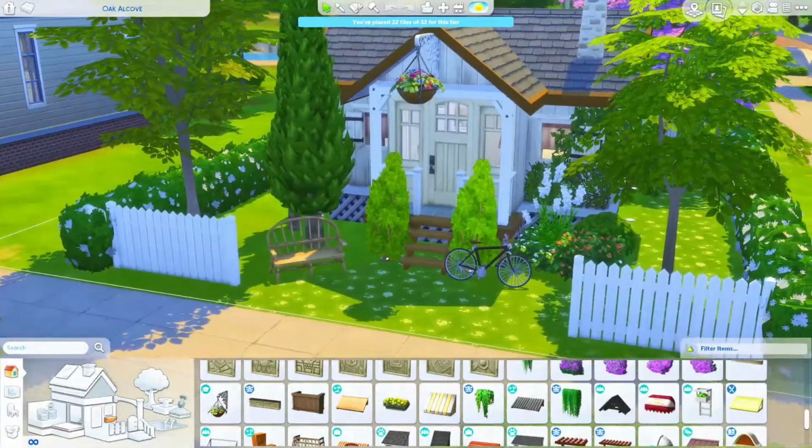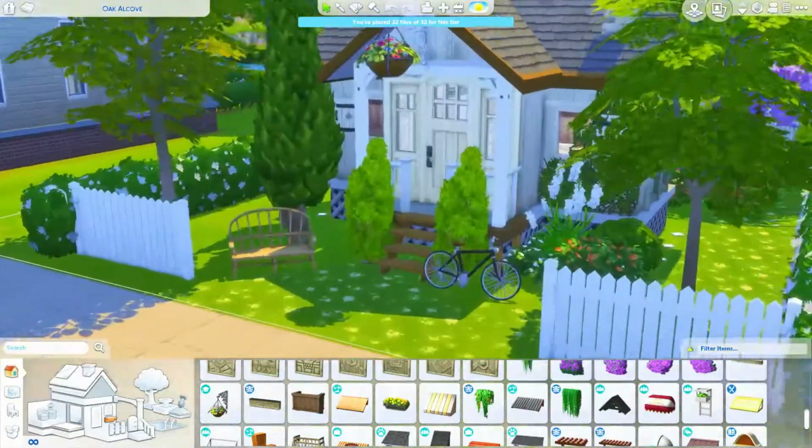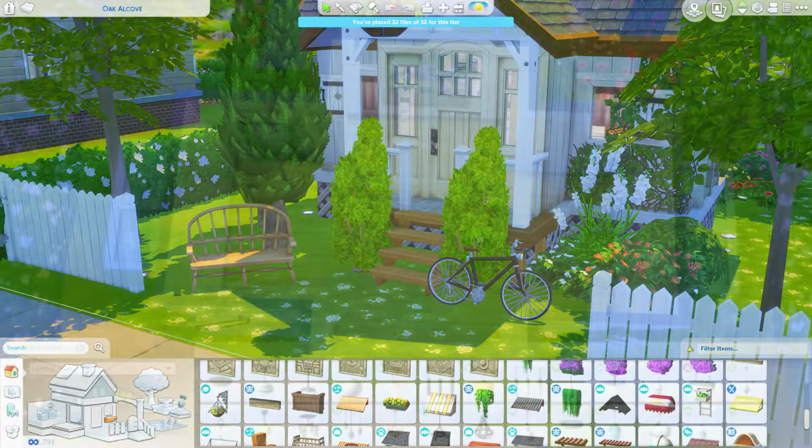So Rachel, thank you yet again for an incredible exterior to try to bring justice to when I move through to the interior. So we'll go ahead and jump on into the speed build where I decorate the inside.